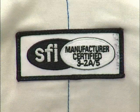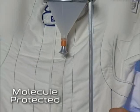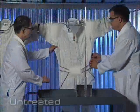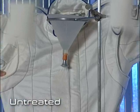Next, the scientists took 2 complete Nomex suits, one treated with molecule protector. These are SFI manufacturer-certified suits made of 2 layers of Nomex fabric. Once again, an identical amount of racing fuel was poured onto each suit. The fuel rolls off the molecule-protected suit, but the fuel soaks directly into the material of the unprotected suit.